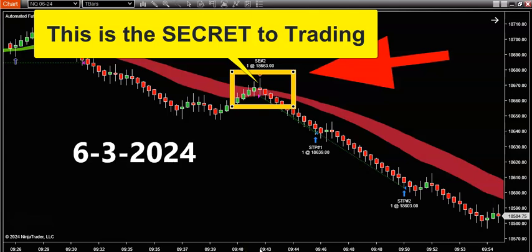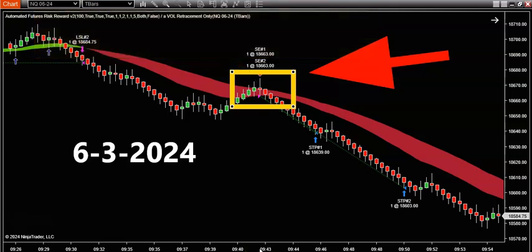So listen, guys, this is what I try to do each and every day live trading the market. This is the job of a trader. And if you've been a customer of mine in 2024 and you've mastered these risk-reward metrics, then your trading results are hopefully phenomenal through today, June 3rd.